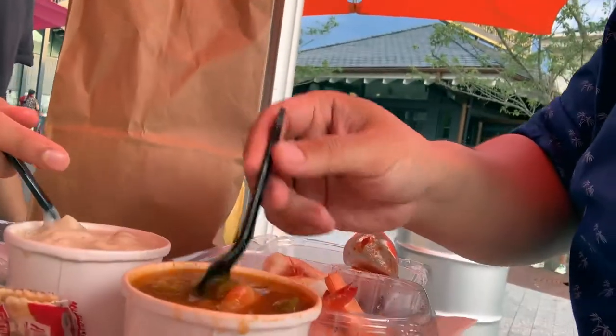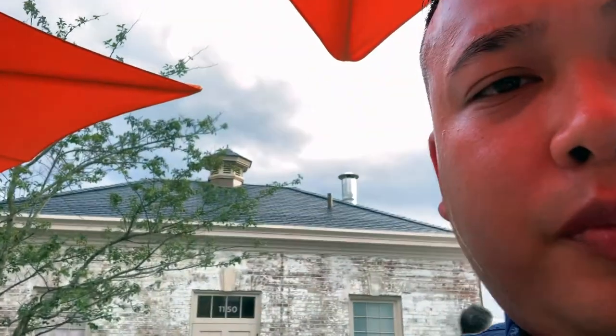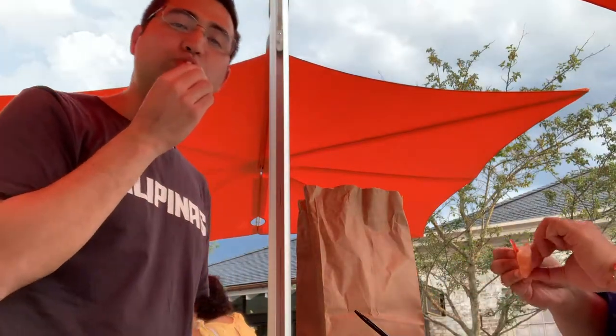I'm gonna try some of this gumbo here. It's not bad, it's a little bit too salty for my taste, but seafood gumbo, you know? Nice. Jordan, you're like gonna eat all the food before I even get to it. Holy crap. Yeah, I know.